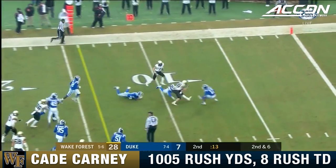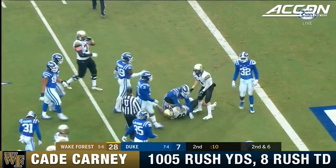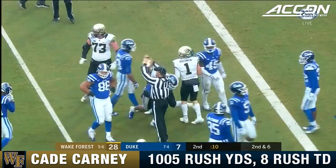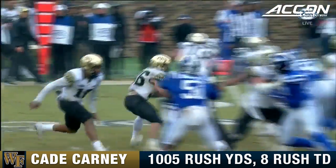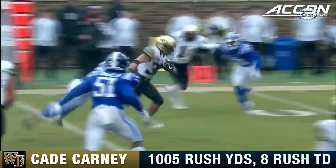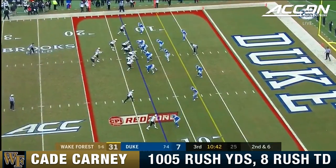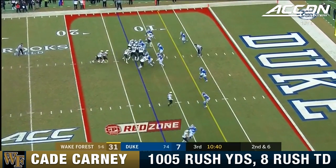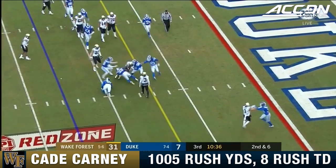Here's Carney on the ground at the 10. And it'll be brought down at the 3, and there's another Dave Clawson timeout, his last with 10 seconds to go. I don't know that he used one yet. I think he's still got one more left, and here's still Carney. Has one more left. And how about that, putting it in the hands of Carney? Just as they did with their opening drive of the game, their opening drive of the second half. And here's Carney trying to find a spot.